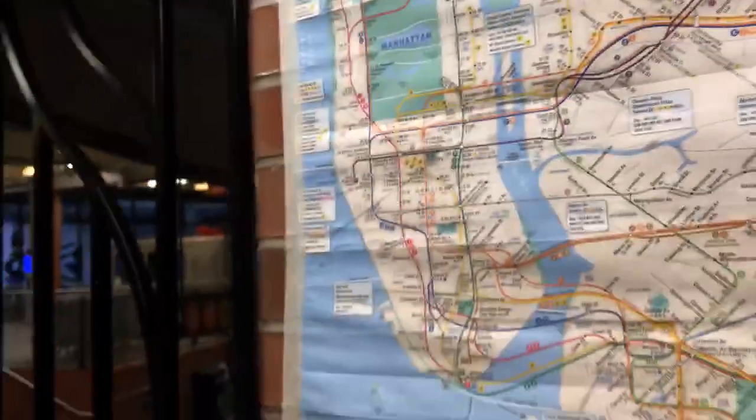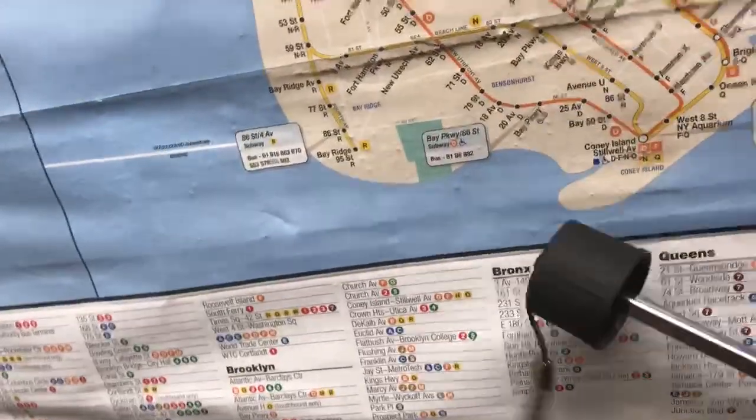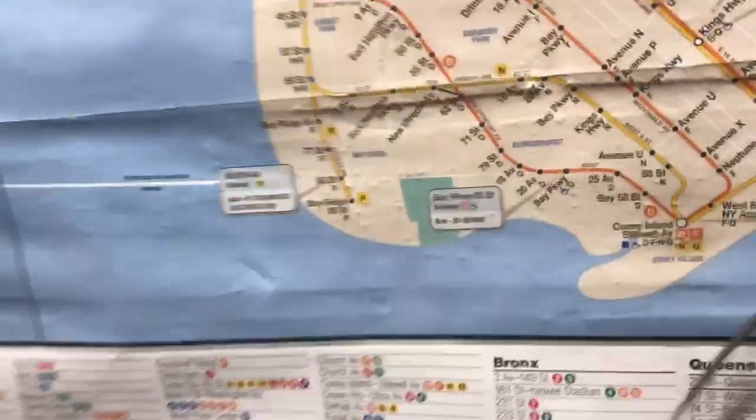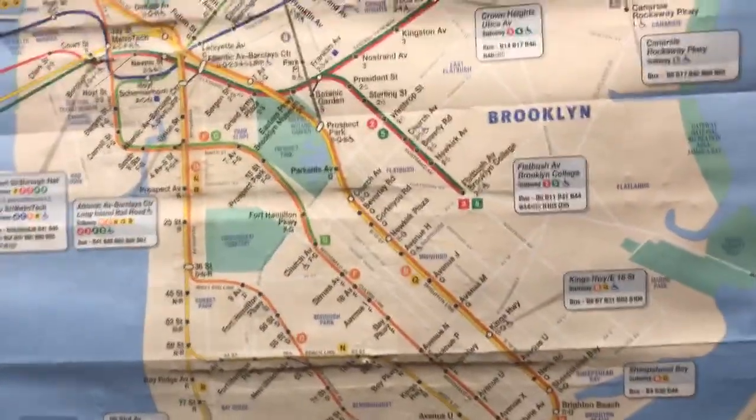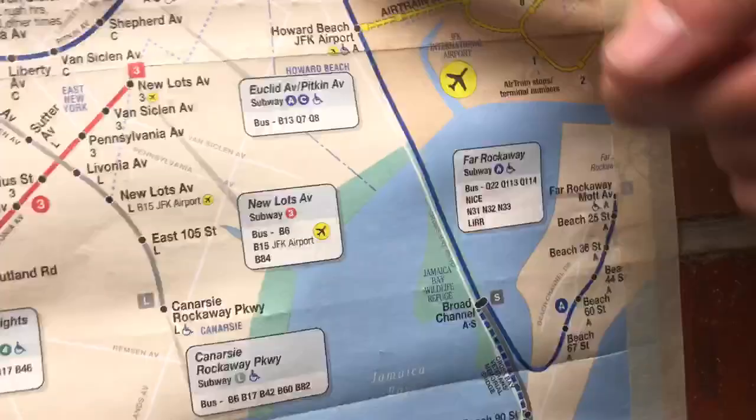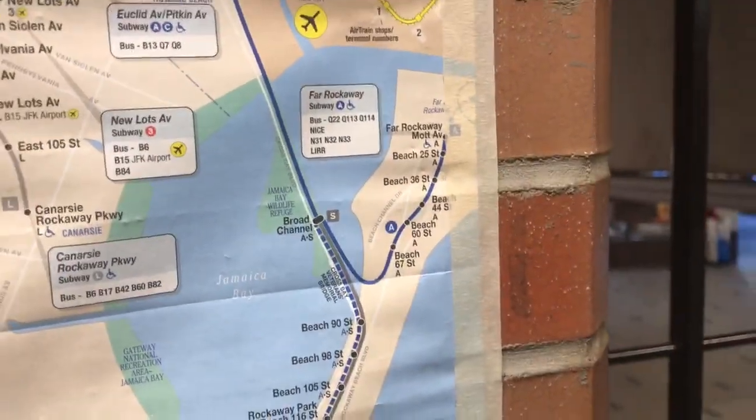I already went over the F line platforms. Oh yeah, this is a subway map here if you didn't know. It basically tells you all the stations on the MTA. But we're right here, as you can see. Best Buy is right here. But you're not gonna see the subway on the map. We're gonna make sure about Long Island. The A train, that goes to the Rockaways. Oh yeah, the Rockaways.